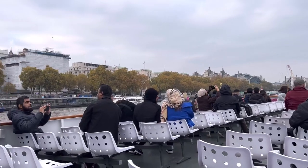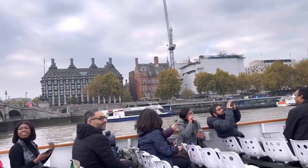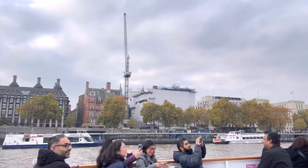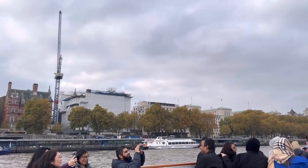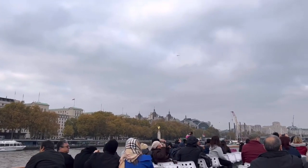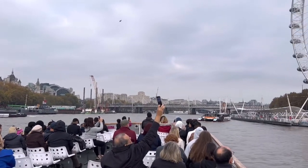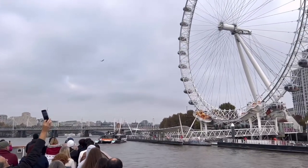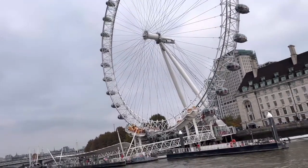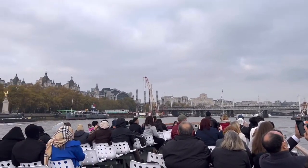On our right hand side, County Hall. It was the home of London's local government until the abolition of the Greater London Council in 1986 by Margaret Thatcher's government. Nowadays, County Hall is the home of the Sea Life Aquarium. Next to it is the London Eye, due to open on the 31st of December 1999 as part of the Millennium celebrations. But in keeping with British tradition, it was not ready on time. It actually opened in March 2000.